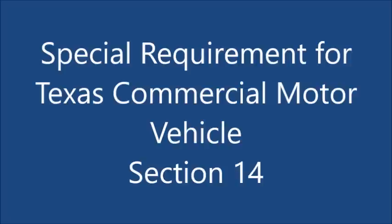9. For registration applications and detailed information, consult your county tax assessor-collector, or Motor Vehicle Division of the Texas Department of Transportation. Additional information may also be obtained from the Department of Public Safety publications pertaining to commercial vehicles.